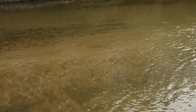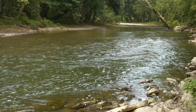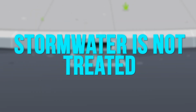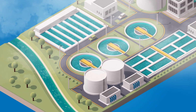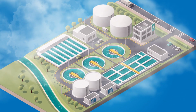Muddy or chocolate milk-looking water is common in Indiana waterways. What makes our local waterways appear this way? Sediments. Contaminated stormwater travels through a series of ditches and stormwater pipes that are directly connected to our water bodies. These separate storm pipes do not go to the wastewater treatment plant, so the contaminated stormwater runoff does not get treated before it is released into the environment.